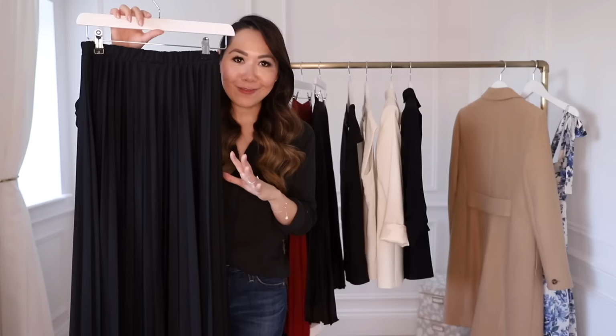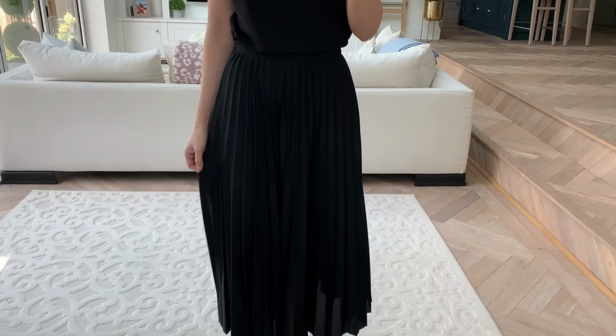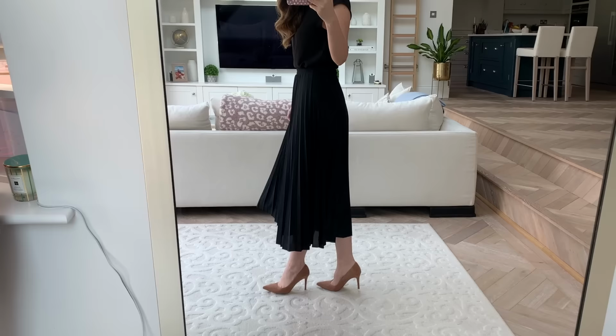If I contrast that with this skirt, which is one of my absolute favorites, I've worn this a ton and it was super inexpensive. It just moves in a really beautiful way, if you can see that. It has a beautiful swish and it just drapes really beautifully. And that is what gives it that more expensive look. So if you're unsure, just kind of give it a little swish on a coat hanger and you'll be able to see the difference in terms of how elegantly something moves.